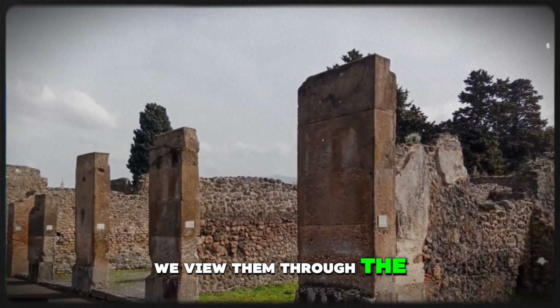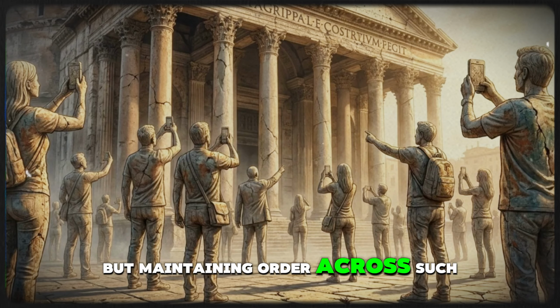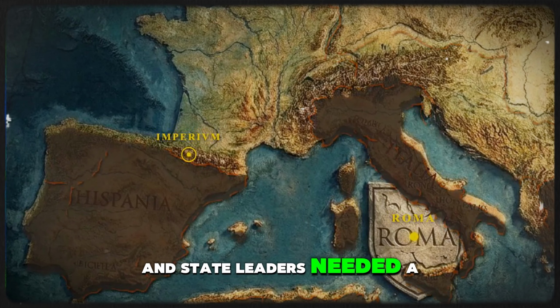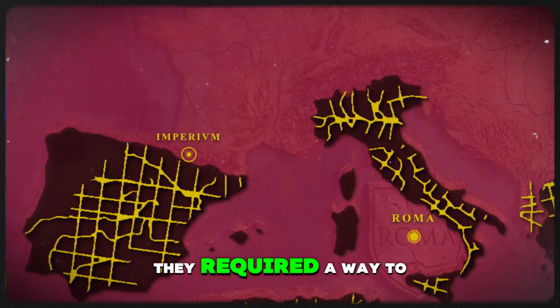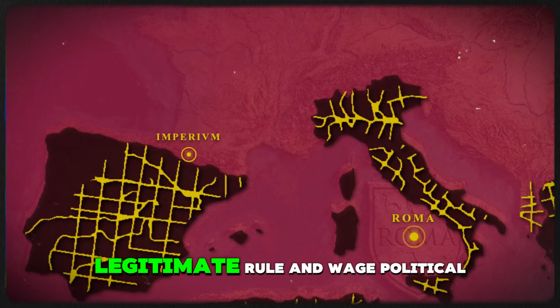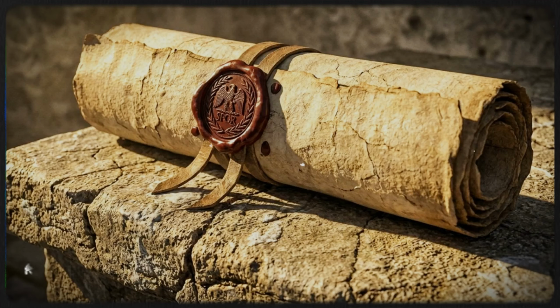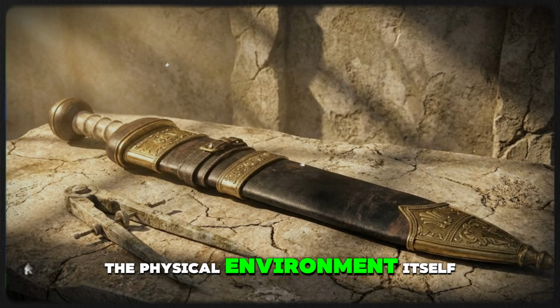We view them through the lens of classical aesthetics. But maintaining order across such a massive fractured population meant rival factions and state leaders needed a mechanism to establish absolute authority. They required a way to secure loyalty, legitimize rule, and wage political battles without drawing a weapon. To achieve this, emperors and cult leaders engineered the physical environment itself.